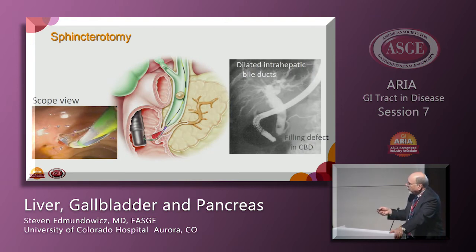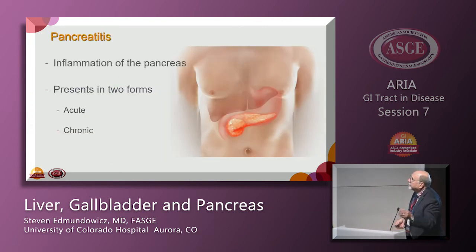And the typical way we remove the stone is we make a small incision in the muscle of the wall of the bile duct, up to the wall of the duodenum. Once we've created a bigger opening so that we can actually extract the stone, we'll pass a little balloon above the stone, blow the balloon up, and just bring that down. You can also use baskets and other devices to do this. And this has become very standard and a very rewarding procedure.